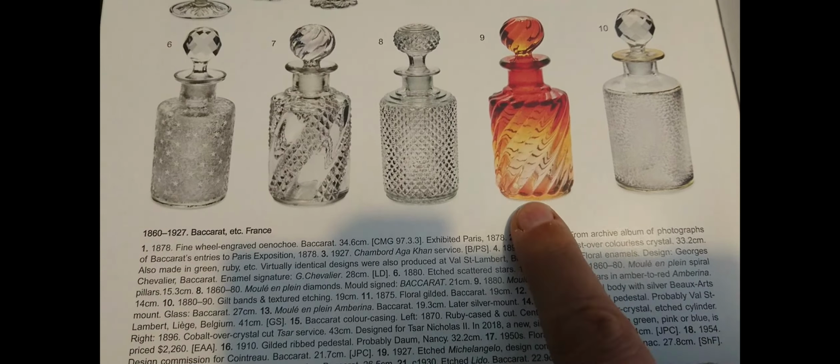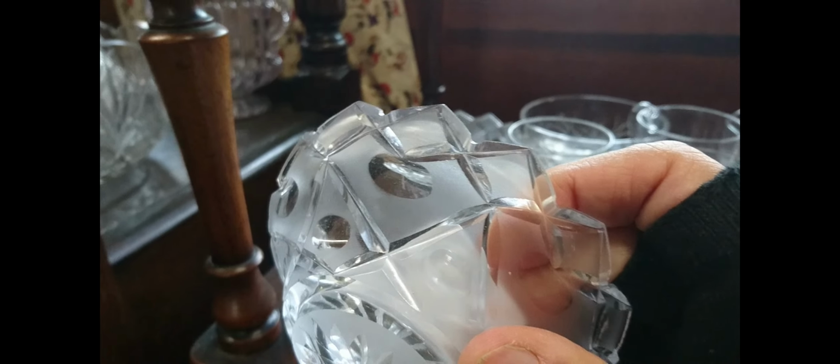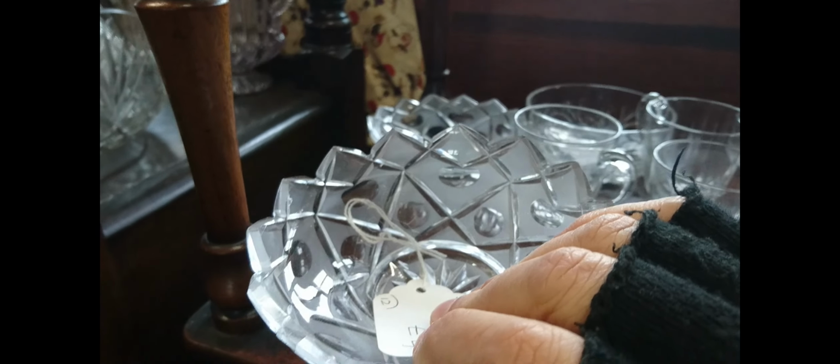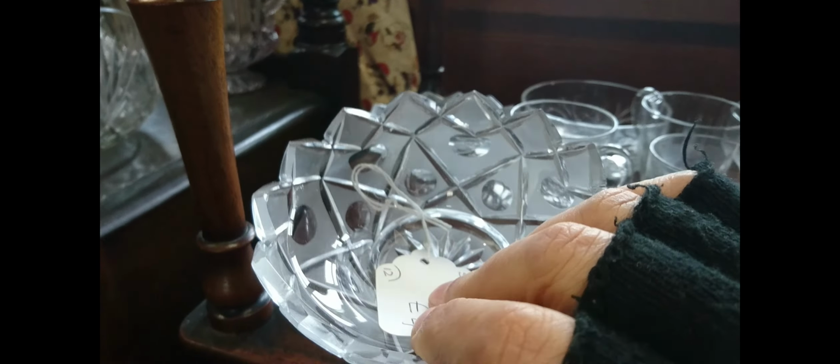Also on the same shelf here are these little bowls. Is that a frosted base? No, it's a frosted base, but look at these. This frosting style was invented in about 1850, 1851, something like that, by Richardson's. It was very popular for about 20 years or so. So that gives you a nice early Victorian date for these little bowls here.